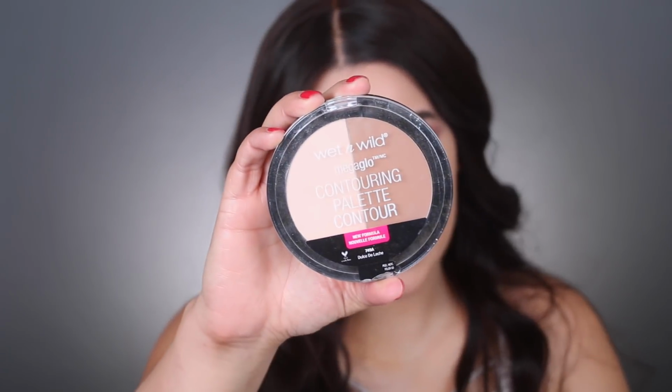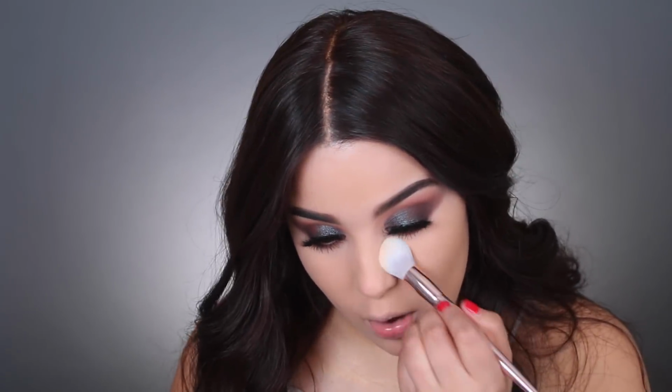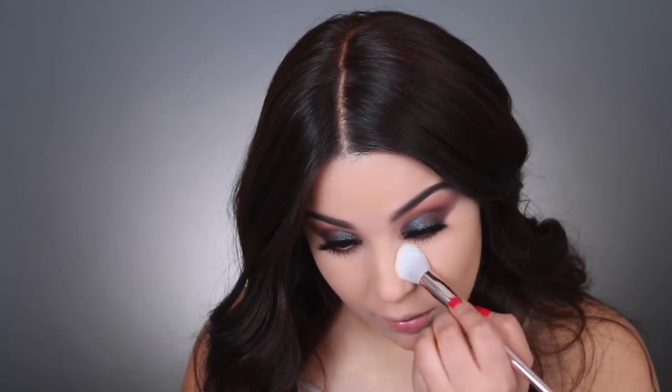So I am going to go in with this guy. This is the contour and highlighting palette in the shade Dulce de Leche. And I am going to take the lightest shade. And I'm going to use this as a setting powder directly underneath my eyes. Not only is this going to set my concealer in place, but it's also going to brighten and highlight and just make me look wide awake.